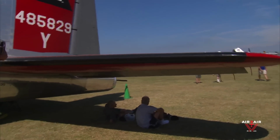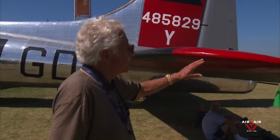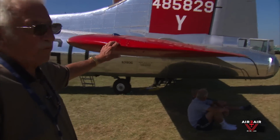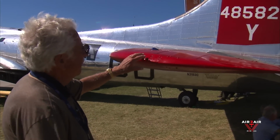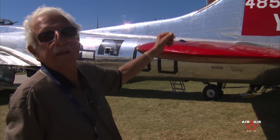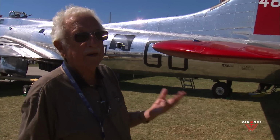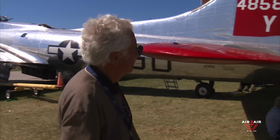And the tail's kind of unique. The horizontal stabilizer is kind of unique in that it's reversible. I can flip this, take this out, flip it over, and this would be the bottom on the other side, and this would be the top. So that was for interchangeability of parts.